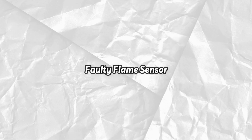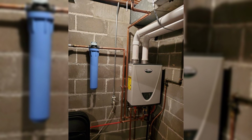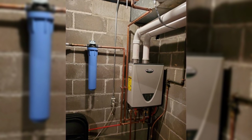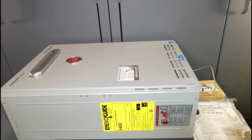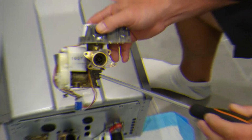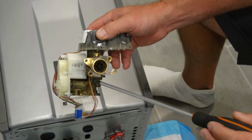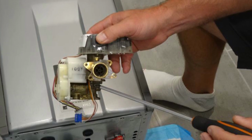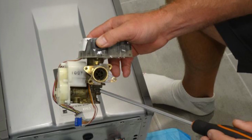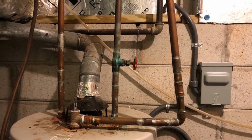Faulty flame sensor. Accumulated dust, dirt, and carbon residue in the flame sensor will make it difficult for optimal flame detection. This means that even if heat is produced, an erroneous code 12 will still be displayed. Defective pressure regulator. The pressure regulator is the control valve in Rheem Tankless water heaters, tasked with making sure the gas supply to the heater is appropriate in pressure and quantity. If it is faulty, no ignition will take place because of lack of fuel.